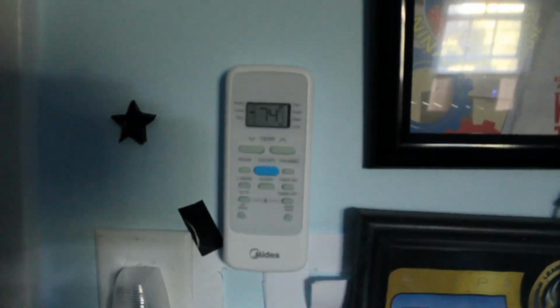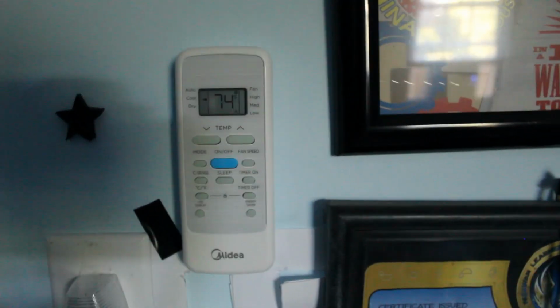Once this remote registers 72, that's when it's going to turn off because that's what I have it set to. Oh yeah, by the way, something cool about this remote, if I can show that, the buttons glow in the dark a little bit. Might be better if I come back to show that at night, but this remote does have glow-in-the-dark buttons. That's kind of nice. I'm not sure why, because in the dark you wouldn't be able to read all the text, but the buttons glowing in the dark is kind of a nice feature. It might just be because of what the buttons are made of, but still.